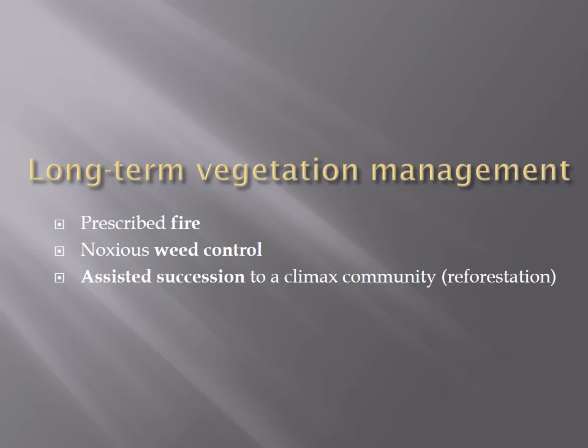Long-term management for the vegetation will be prescribed fire, noxious weed control, and assisted succession to a climax community reforestation.